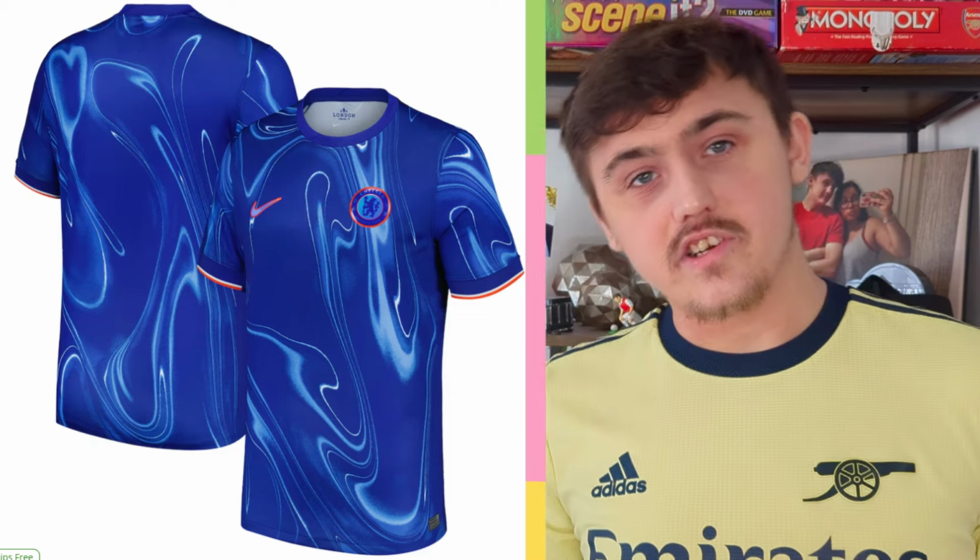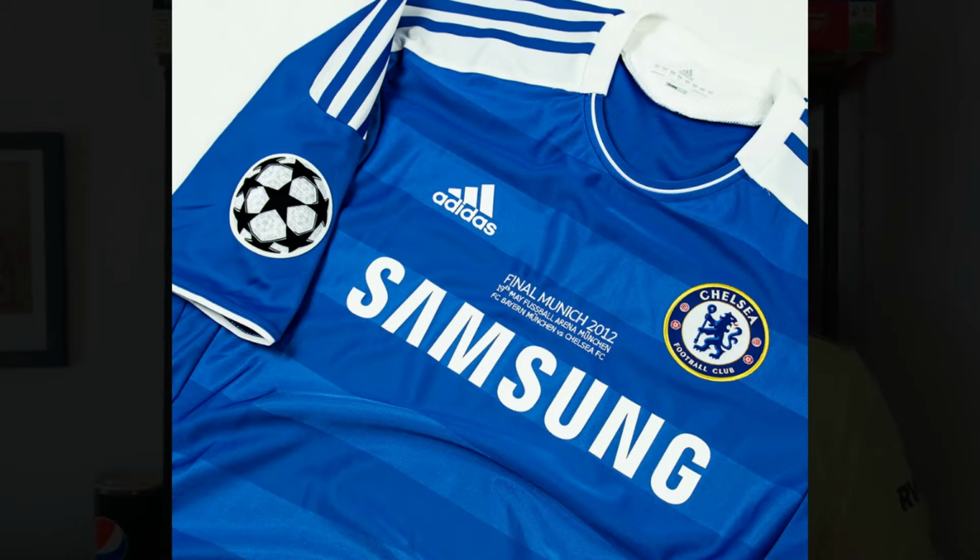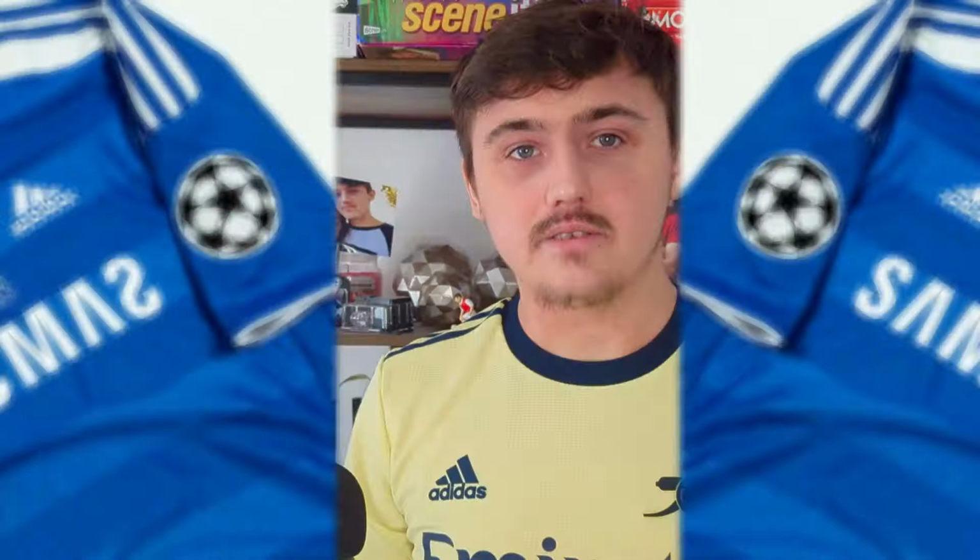Chelsea tend to go for a traditional white and blues colour scheme. They've released some classics in the past, like this shirt they wore for their first ever Champions League win. I think that's a decent shirt, but this one, absolutely horrendous. I know it's hard to spice up a Chelsea shirt. There's been a lot of boring ones, especially from Nike down the years. Some pretty plain ones like this and this. But they've tried mixing it up here, and I don't think it works at all.